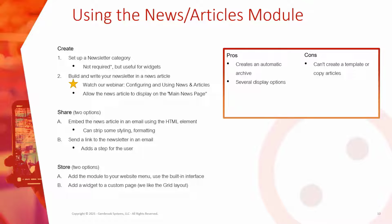Bonus points if you happen to have multiple email addresses that you can test this with. If you have a Gmail, an Outlook, and a Yahoo, you pretty much cover most of the email providers that people might use. And you can see how it might display differently for some users. It gives you a really good sense of what your members are experiencing.